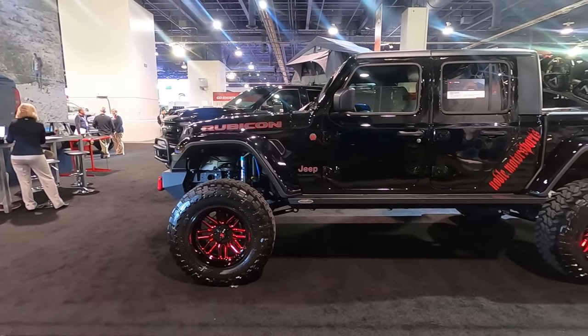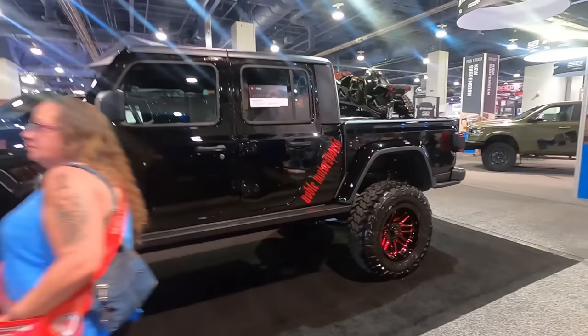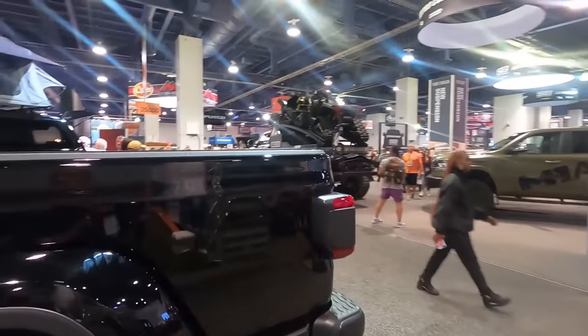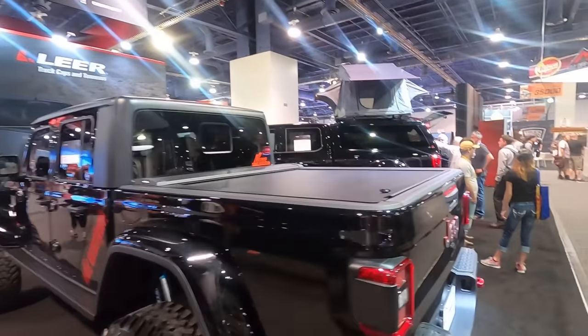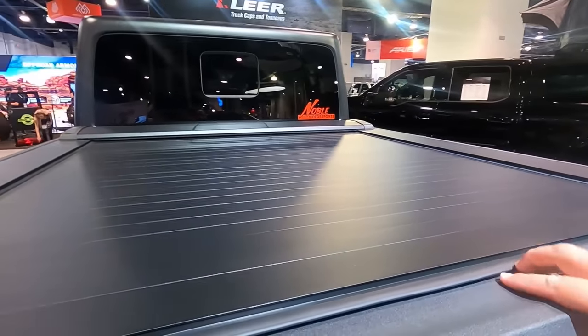Here's another, I don't know, this is another Gladiator. This is pretty cool. I like this one. What are they? Truck caps. Yeah, guys.